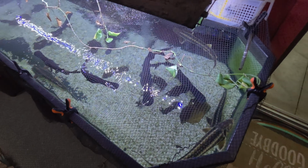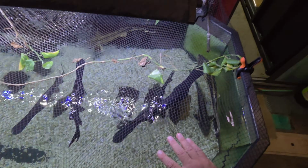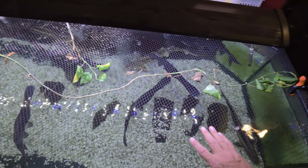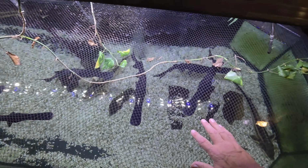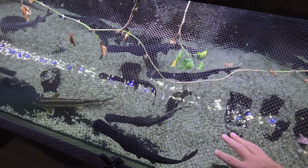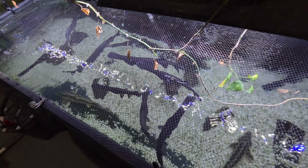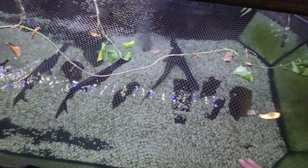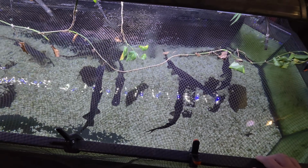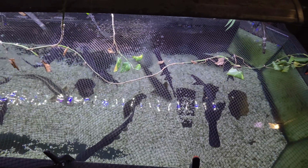While I'm on my way in, I want to show you, look how fat these paddlefish are getting. They are just growing like monsters. I mean, they are getting thick as can be. Unbelievable. They're all big. They're all just huge. I cannot believe the growth of these. And they're not supposed to grow too fast, but these guys are growing huge, quick.